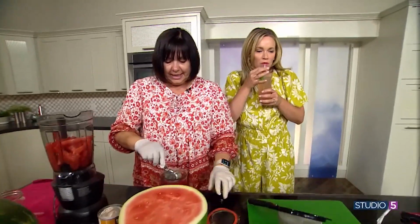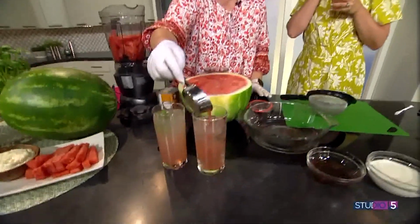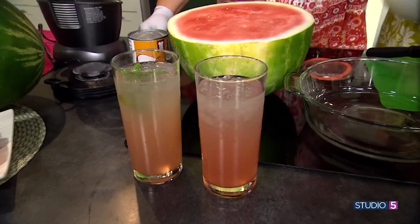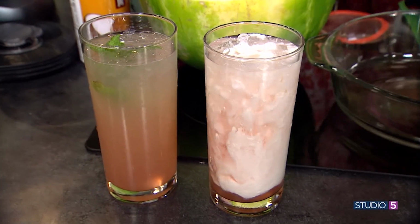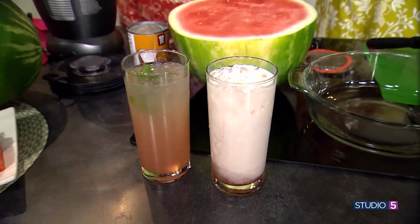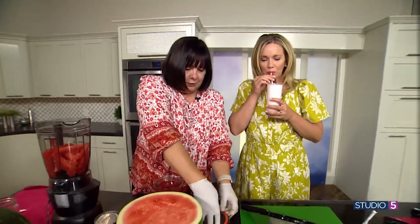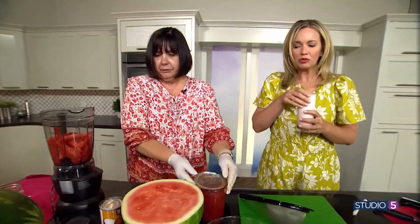The other fun thing is you can also use this, and we're gonna make just a little Italian soda. That's some club soda we got going on in there. Oh my gosh. I'm gonna add just a little bit of the whipping cream. This is so refreshing and so good. And it doesn't leave that aftertaste of lemonade. You doing this one too? You bet I am. You know I am. Okay, so this is so versatile. This watermelon syrup is really fun, and there's just a lot of really fun things you can do with it.